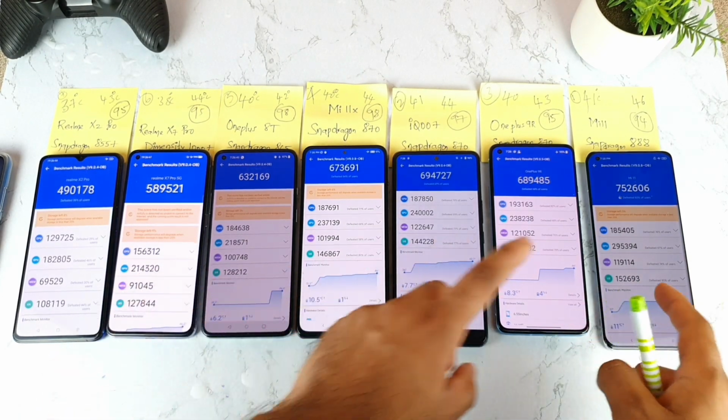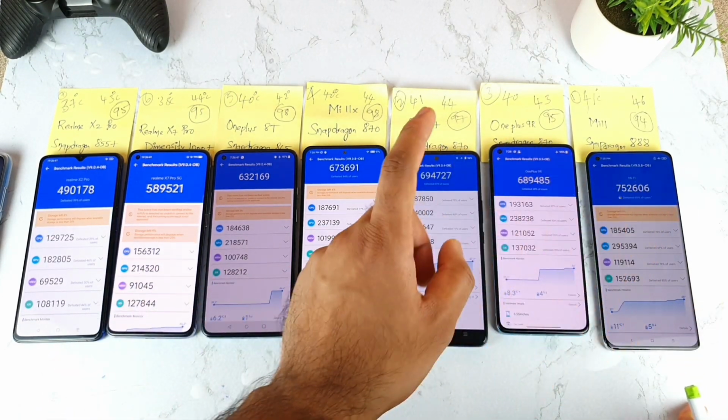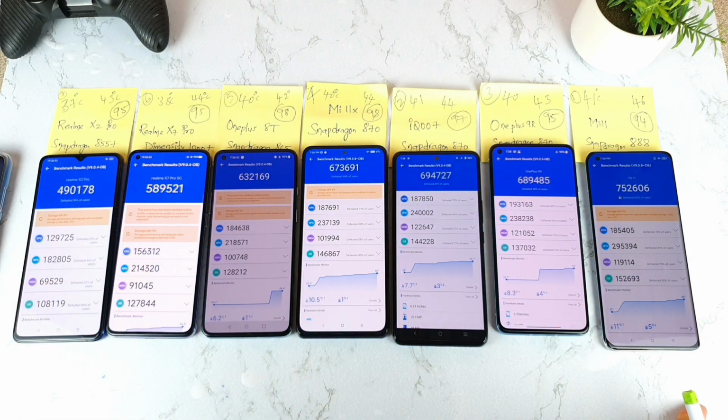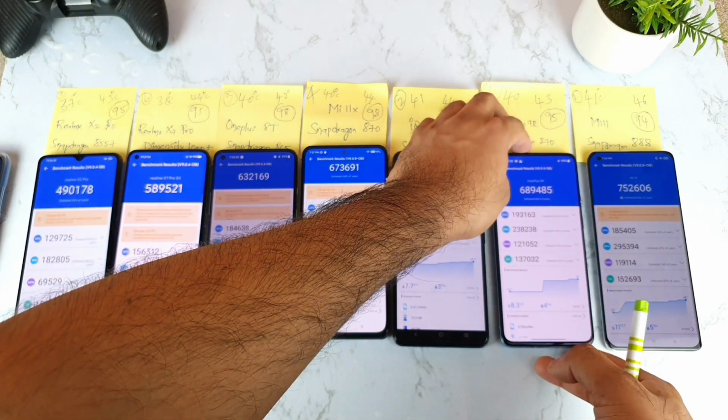I think this was in sequence order. You can see one, except these two phones, if I interchange them, 1, 2, 3, 4, 5, 6, 7. As you can see, this is the sequence order which I got. But if I just exchange these two phones, overall this is a quick Antutu Benchmark Epic comparison between all of the smartphones.